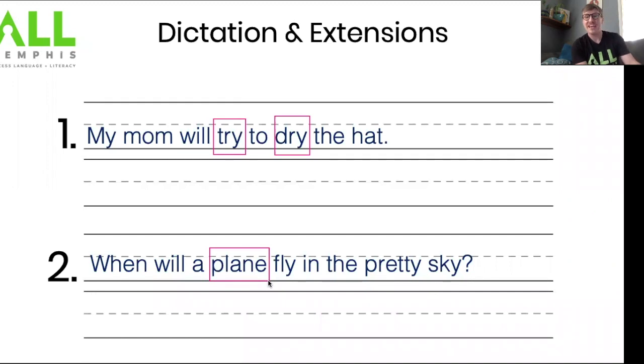Awesome job. In sentence 1, read the noun. What's a noun? Very good. A person, place, or thing. So I know that a mom is a person and a hat is a thing. So we should have underlined or circled those 2 words. And finally, in sentence 2, sharks are to the ocean as clouds are to the, very good, sky.